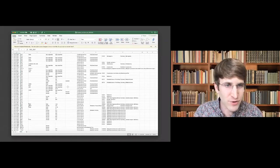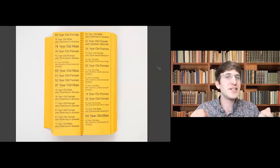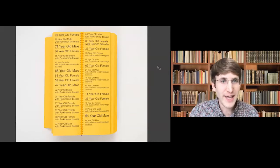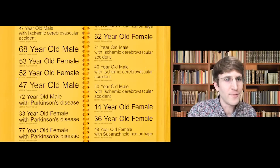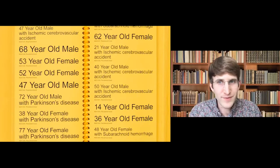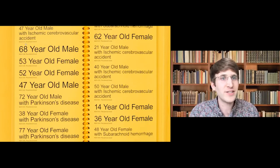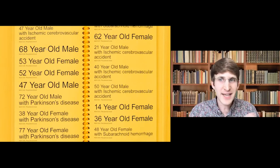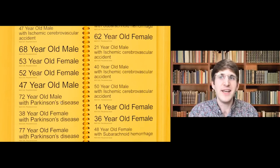So taking each row here, which is an individual, and turning it into this, where each individual gets essentially a little entry that reads more like a sentence. This is the content of this book, where it's set up so that you have the age of the individual when their sample is taken. It has their sex. It has the disease the person had, if that was marked.